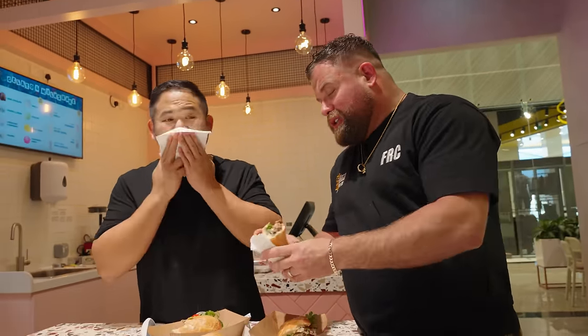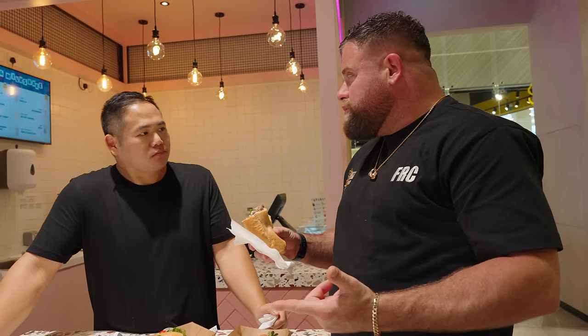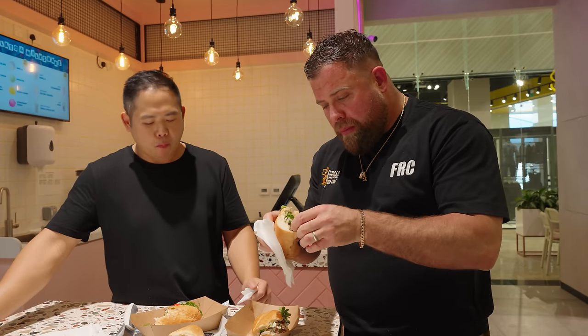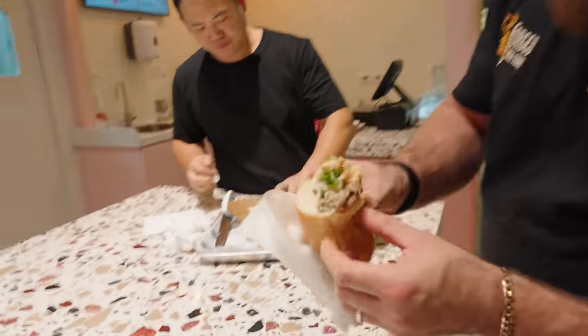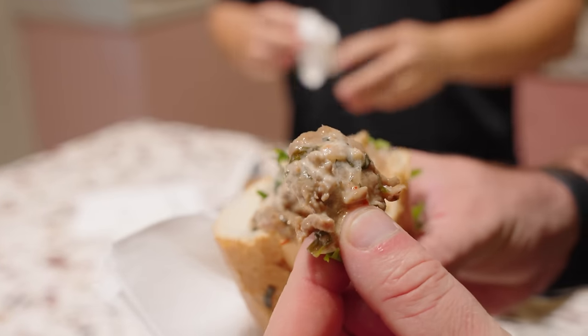Eric, that is... It's garlic beef. Big flavor. Big bold flavors. Now I'm getting the heat. Nice heat. Sweet. Spiky. Look at that, look. Super soft. Garlic. Encased beef.